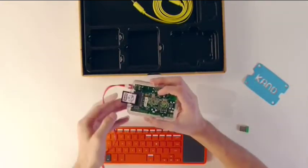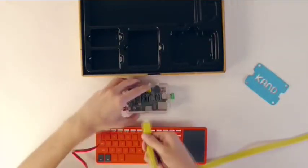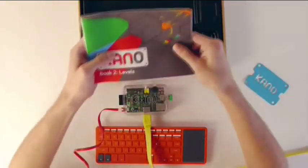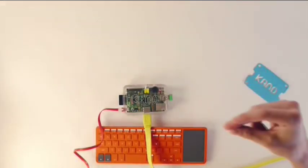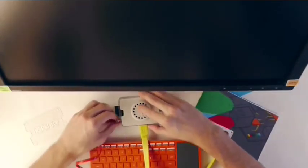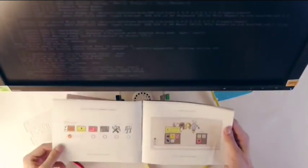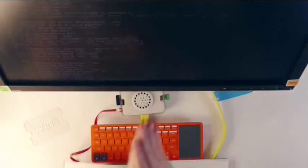Before your kid steps into the world of programming, it would help for him to understand the major components that make a computer run. This stripped-down, lightweight representation of what makes a computer is a great starting point. From there, Kano users can create games and learn to code on its open-source software.